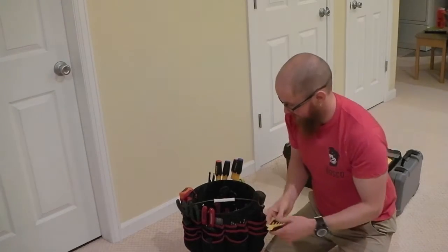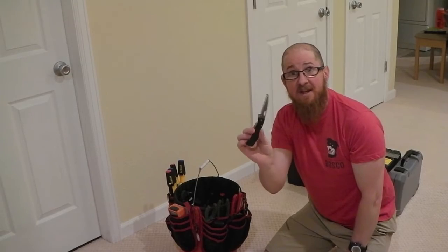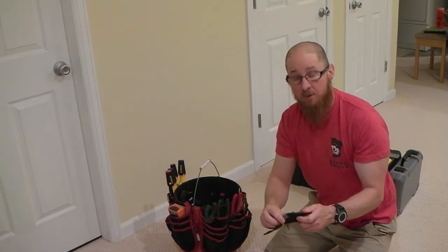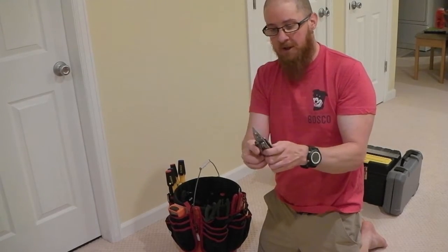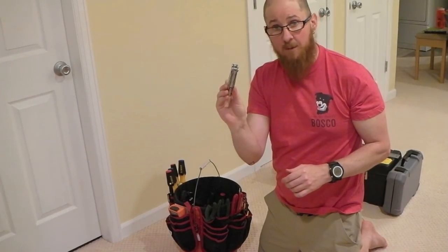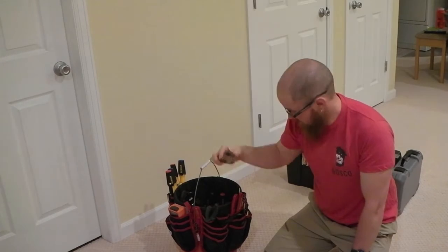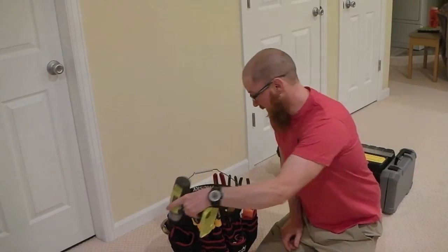Some Allen wrenches. Knife. This actually normally stays in my pocket. I have some zip ties. A Leatherman, which we haven't used yet. This was a gift from some good friends of ours in Boulder, Colorado. This will go on the belt and can fix about almost everything with just a Leatherman. Then the rest of the electrical stuff, some needle nose pliers, some wire cutters, and some strippers. Got my standard drill in here.